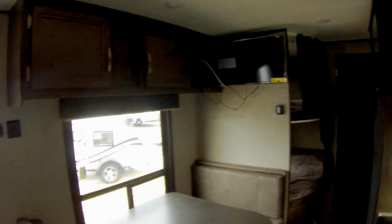So for not having a slide, it definitely feels pretty spacious in here. I like that they give you these access doors for under the dinette storage. The dinette definitely is easy to get in and out. Double bunks here. Sink is on the outside, which I actually really like, because then somebody can be brushing their teeth or whatnot as somebody else is using the restroom.